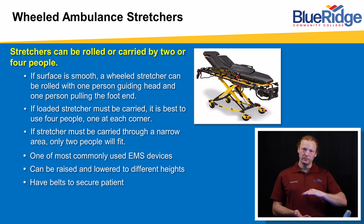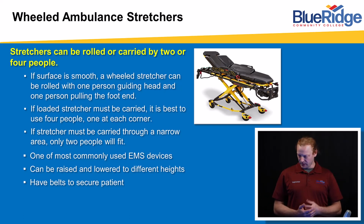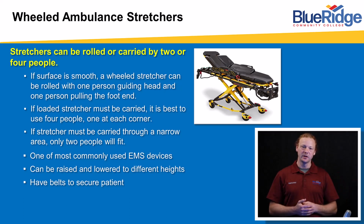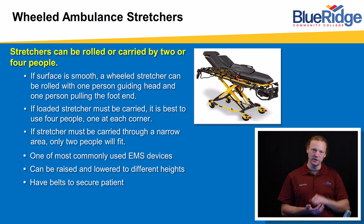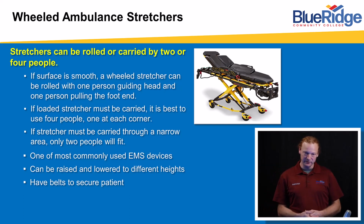We can very specifically select the height at which we need these power stretchers to be raised or lowered to. And they come with safe patient securing straps, and we really do want to utilize all of those straps on every patient. A lot of agencies now have it in their SOGs that you have to use the 5-point safety straps, which is really important because in a hard braking or a collision with the ambulance, without those straps, there is a potential for the patient to slide off of the stretcher and crash into the back side of the cab of the ambulance. So those over the shoulder straps and then the 3 or 4 torso and leg straps need to be utilized at all times.